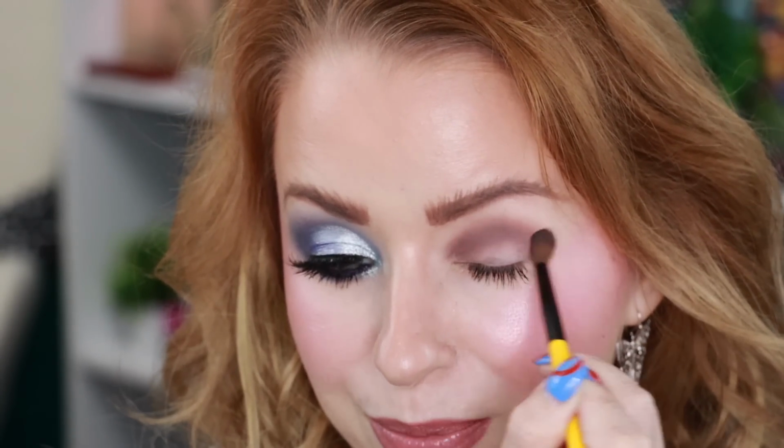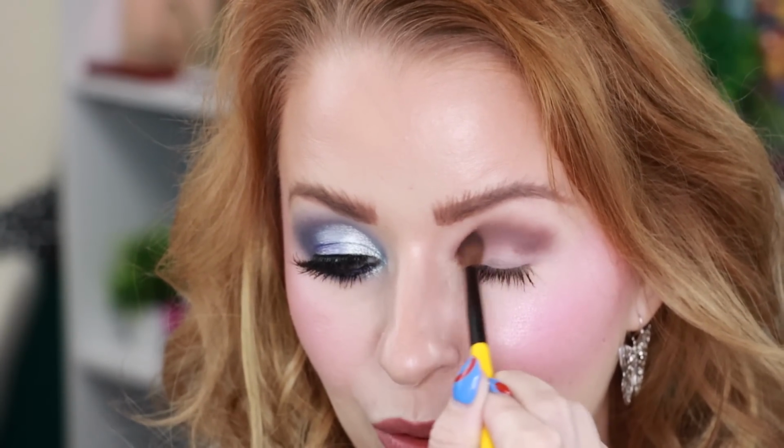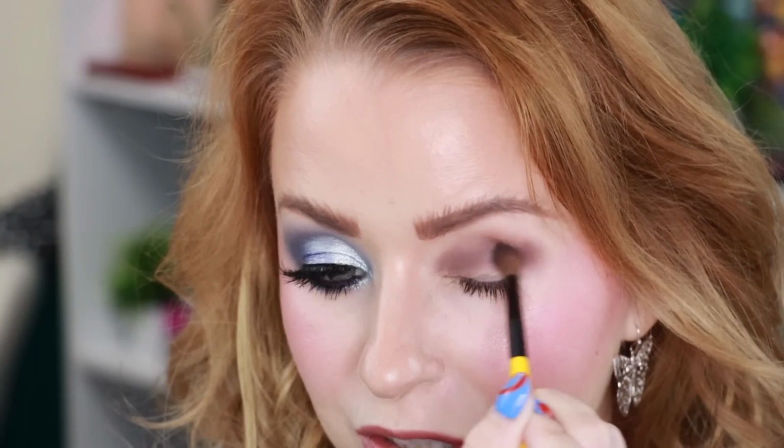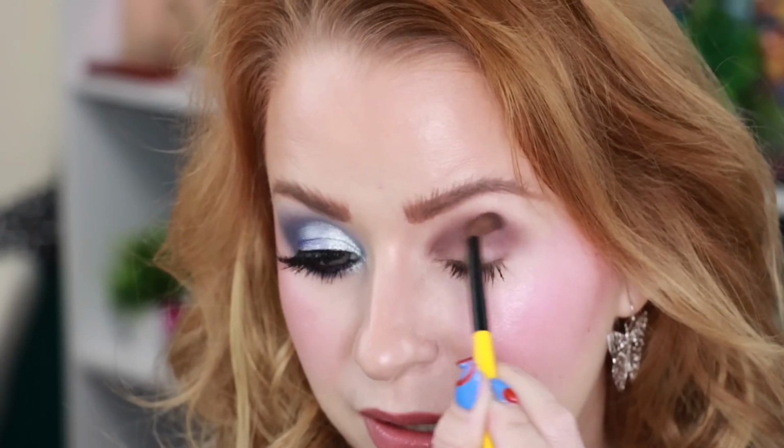This might be the only matte shade that I use up here. We'll see. But this is perfect. You could do this all over the lid, even into the crease, and then just put any one or two of the shimmers on top, and you'd get a fabulous, fabulous look.